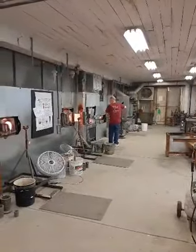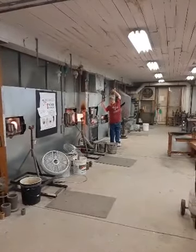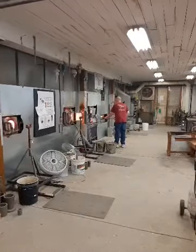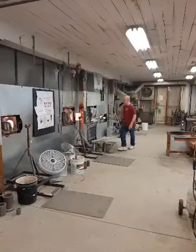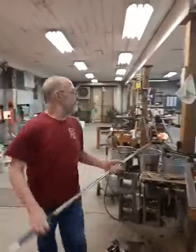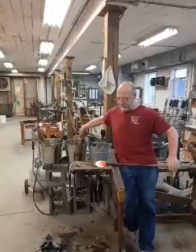All right, here we come with the next gather. When Foster holds the pipe up like that, he's letting the glass drip off back into the furnace. That means it's reusable and can be there for somebody else or him when he comes for another gather. Whereas if he were to just drip it in the bucket, it would be unusable until we remelted it.